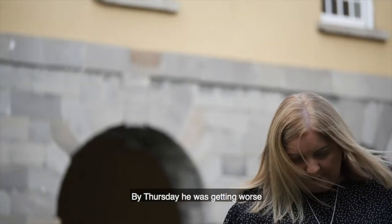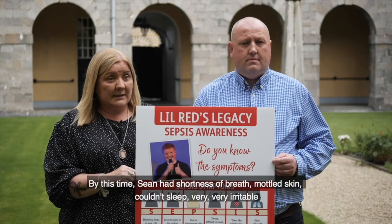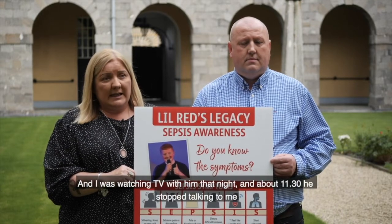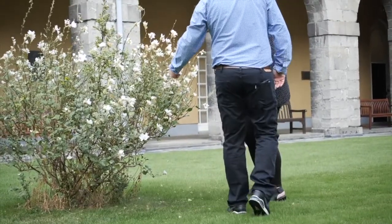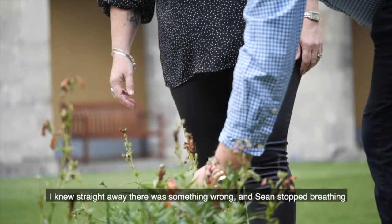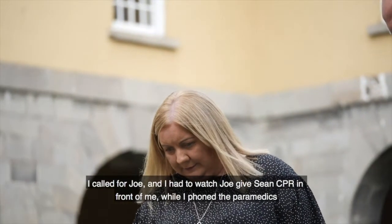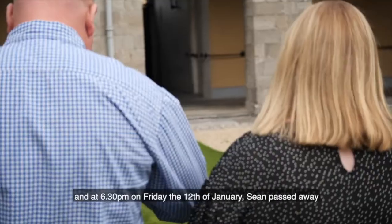By Thursday, he was getting worse. By this time, Sean had shortness of breath, mottled skin, couldn't sleep, very, very irritable. And I was watching TV with him that night, and about 11:30, he stopped talking to me. And I knew straight away there was something wrong, and Sean stopped breathing. And I called for Joe, and I had to watch Joe give Sean CPR in front of me while I phoned the paramedics. And at 6:30 on Friday the 12th of January, Sean passed away.